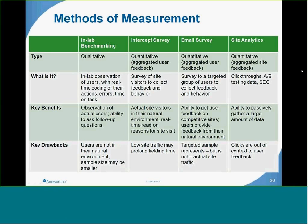One is that you get to observe these users as they're interacting with your website in real time. And the second is that it gives you the ability to ask follow-up questions. So the user completes a task, maybe they struggle with it, and after they've completed the task, you can go and ask them, how did you feel about that task? What did you think about what was problematic for you, and potentially ask them their input for how to improve it.